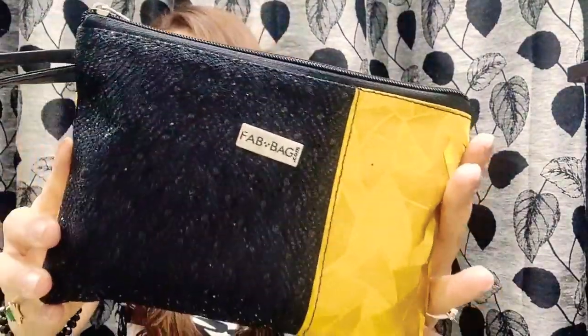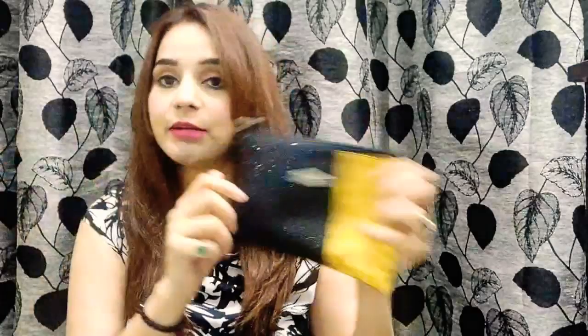Now let's quickly start. So this is the bag, and as you know, the quality of Fab Bags is really nice, and this time the color is gold and black like this. Once you open it, this is how it looks. So it's a decent bag. I like it. Now moving on to the cards. I have some cards here, total 3 cards. The first one is the renewal offer. Then the next one is the Fab Bag contest.